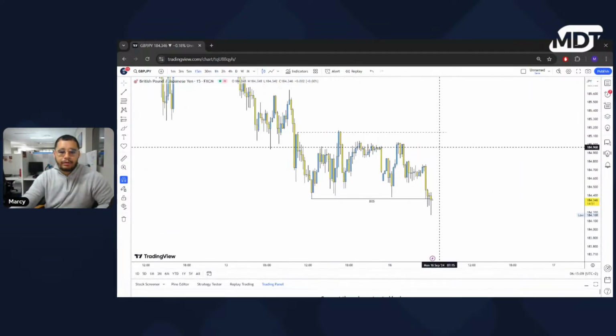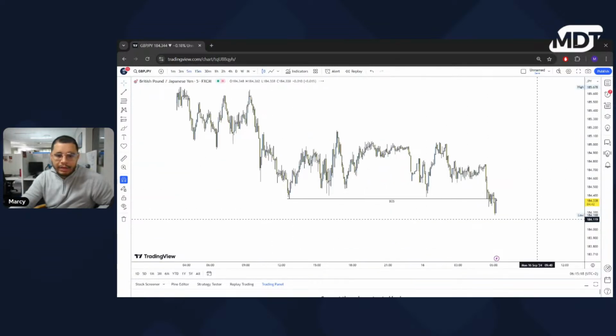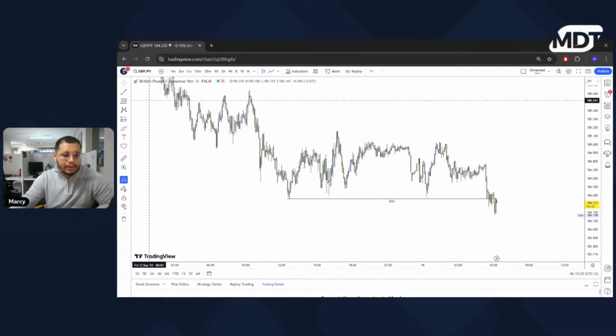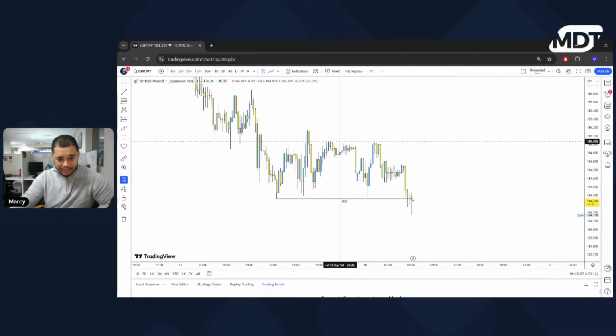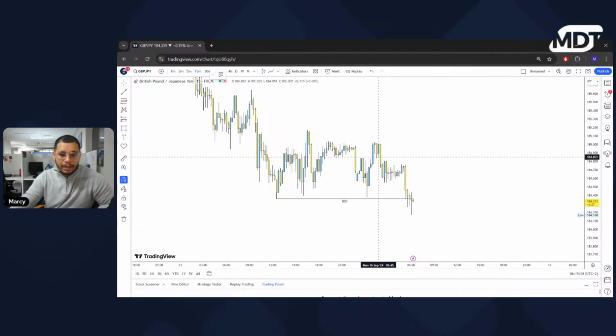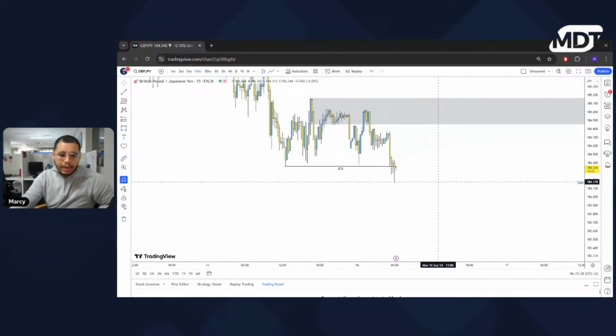So now we have new structure, which in my opinion is this up here. So with that being said, because it's unclear from a 15-minute perspective, I take a look at these highs to see where is the last imbalance, right? So to me, the last imbalance is in here, in these areas. So what I'm going to do is mark my double top area from there all the way up to there. And then as you guys can see, we had the breakout to the downside.